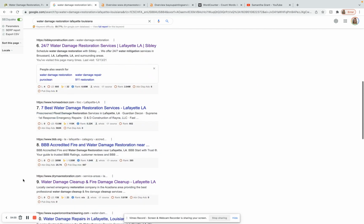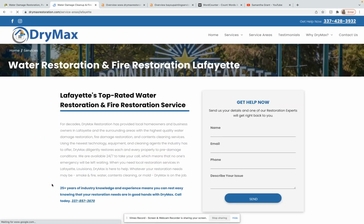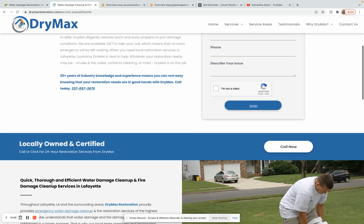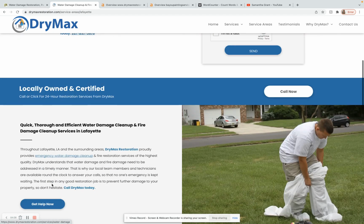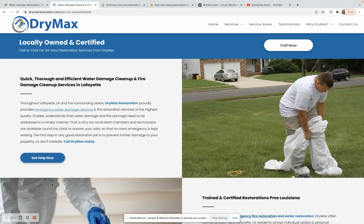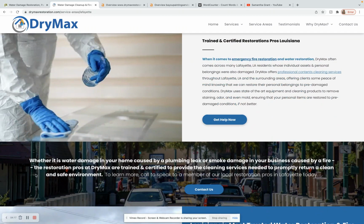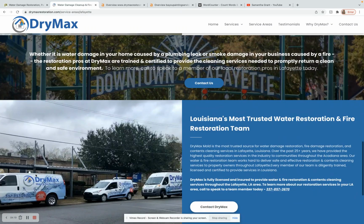This is the second one that pops up. So we'll take a look at them. And I actually did a word counter search on them as well. They only have 642 words. So you are already beating them out content-wise by just a few words, but we can definitely beat them out by even more. Also, keep in mind that this was the second company page that popped up.